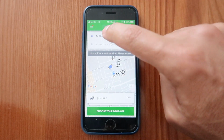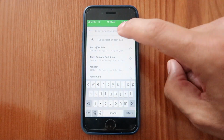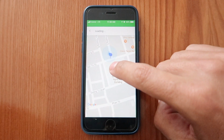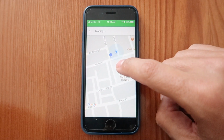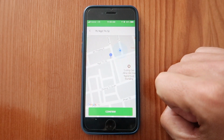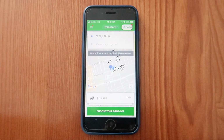So what I do is click the pickup point, and then rather than enter one manually, I select location from map. Now you can see it's come a little closer to where we are. However, it's saying we want to get picked up from the pub, and I know that pub is actually 1.5 blocks down the road. So what I'm going to do here is move the map over to my neighbour's place. So now I've moved the purple pin over to our neighbour's building right next door. I'm going to click Confirm.